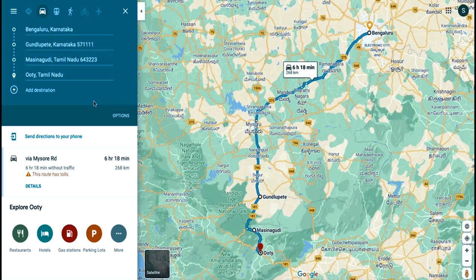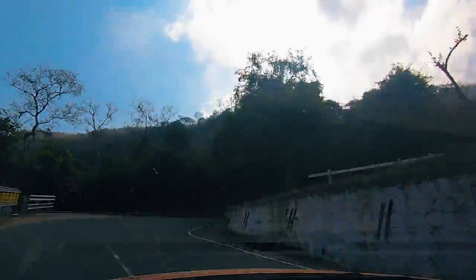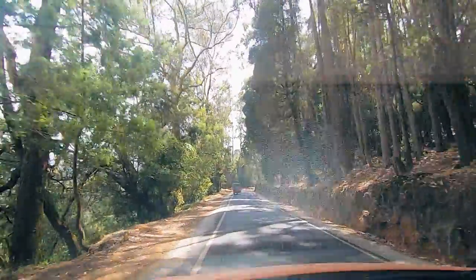The route to Ooty is not rocket science. However, we'll be talking about the road conditions in the last part of the video, so make sure you stick around till the end. There are two routes to Ooty. One is via hairpin bends and the second is without the hairpin bends. Let's check the first option.